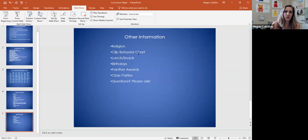There are colors below green for not great behavior. Yellow would be the next, then orange, and then red. And those are just little reminders that they need to stay on track and listen. Usually it's for listening or following directions. Those are the main things that they would clip down for. And if they clip all the way down to red, then I would contact you and let you know what's happening. But if it's just yellow or orange, I tell the students that that's their responsibility, to let you know what happened that day, and that you can have a conversation about that.